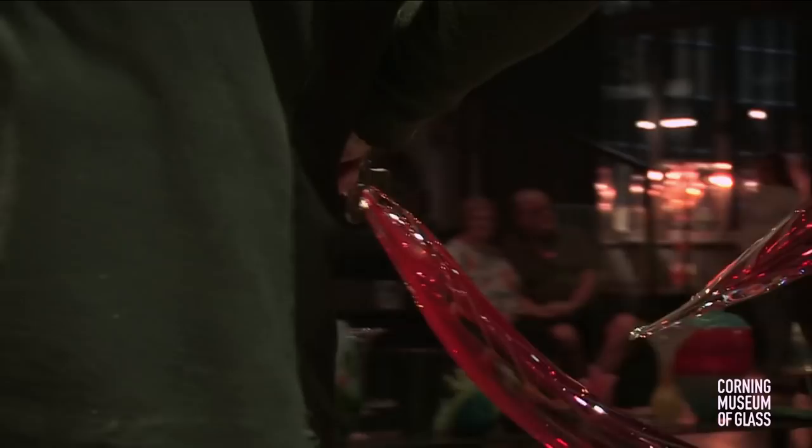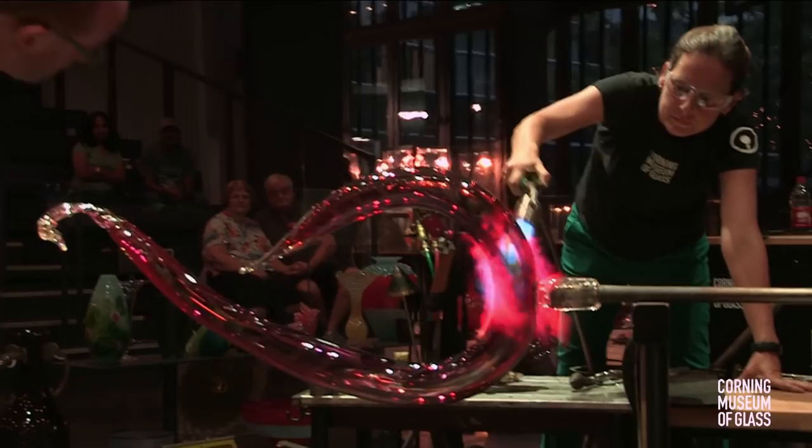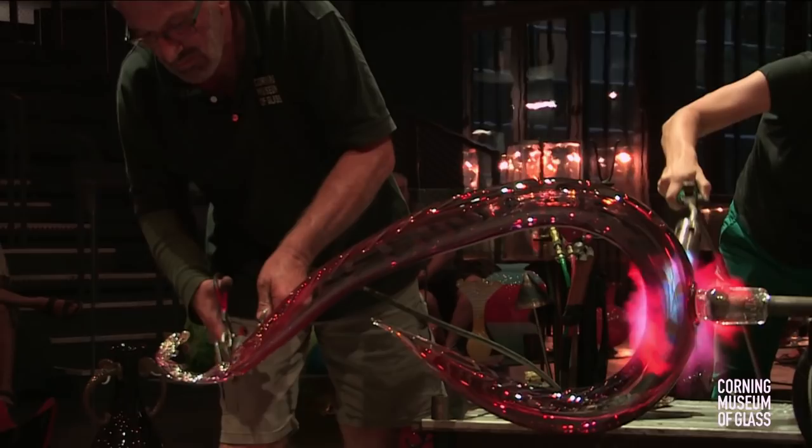Lewis now pulling. You can see the amount of exertion he has to send into this piece. A little compressed air to chill that. With a light tap, it comes free.